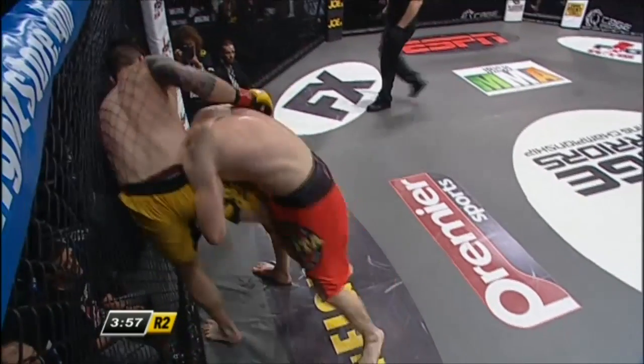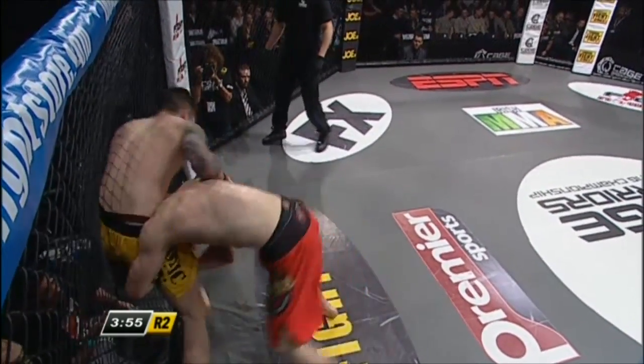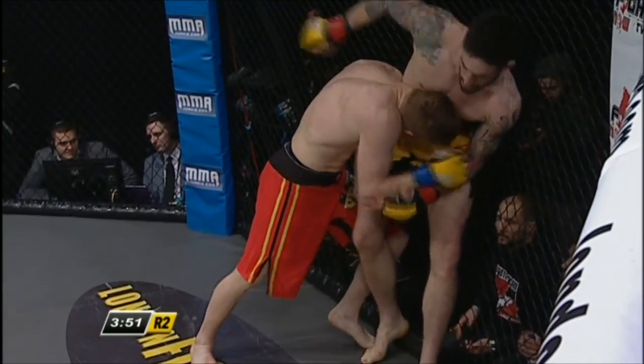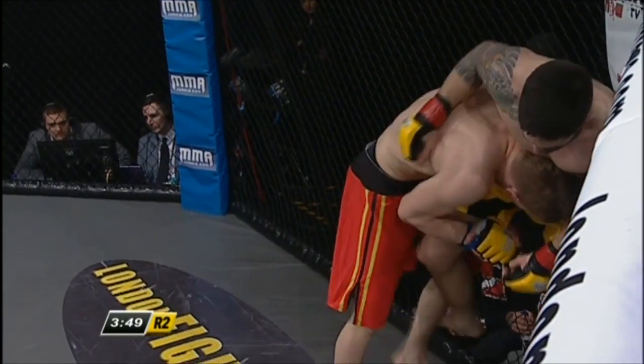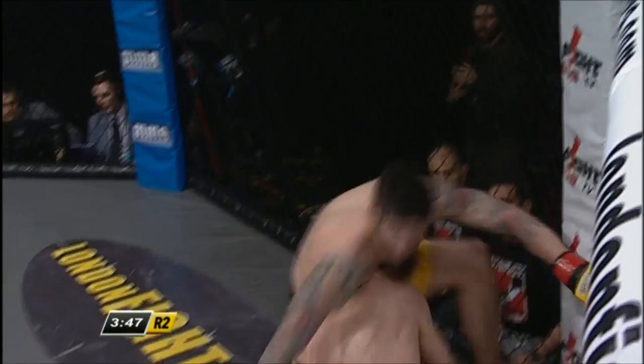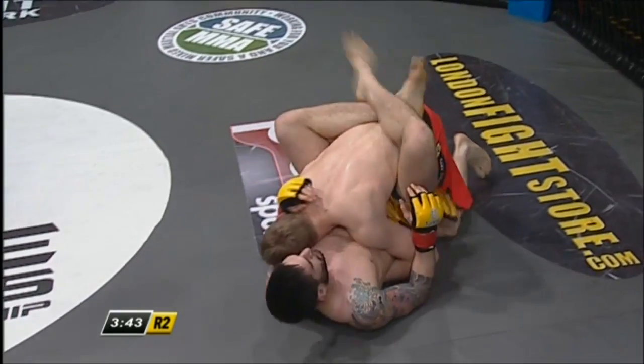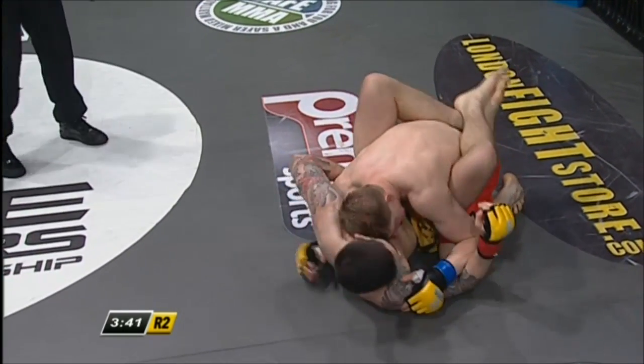Again, that one, the timing was really with Inman. He saw the shot coming. But Weibel's got an opportunity here. Let's see what he can do up against the fence. Desperately searching for a takedown the entire fight. Nice. Finally gets Inman to the mat here in the second round. Very nice technical takedown from Weibel.